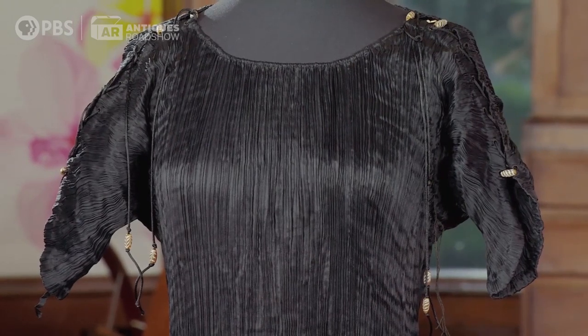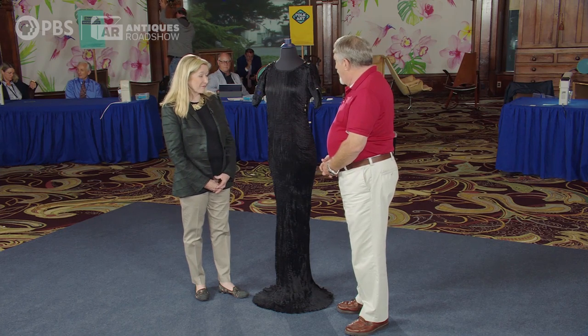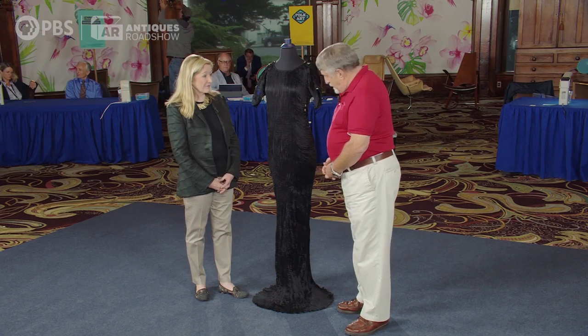The retail price on this would be $15,000 to $18,000 for this dress. I'm terribly sorry. $15,000 to $18,000? Yes. I am never going to be able to talk to my wife again. Good Lord. What a wonderful... Oh. She is going to be absolutely overjoyed. And I'm very happy, too. I'm happy, too.